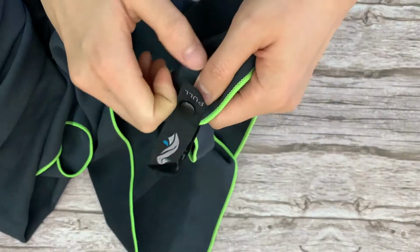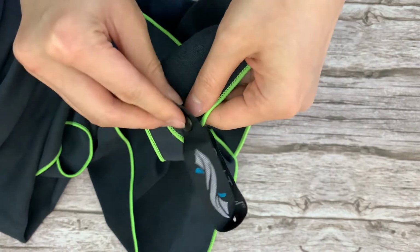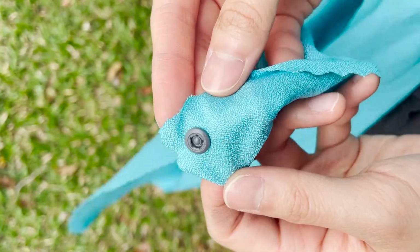Other towels have snap loops, so there's no need for an additional carabiner. Most of my towels have these snap loops. And some towels don't have hanging loops at all, like the Sea to Summit Airlight towel.